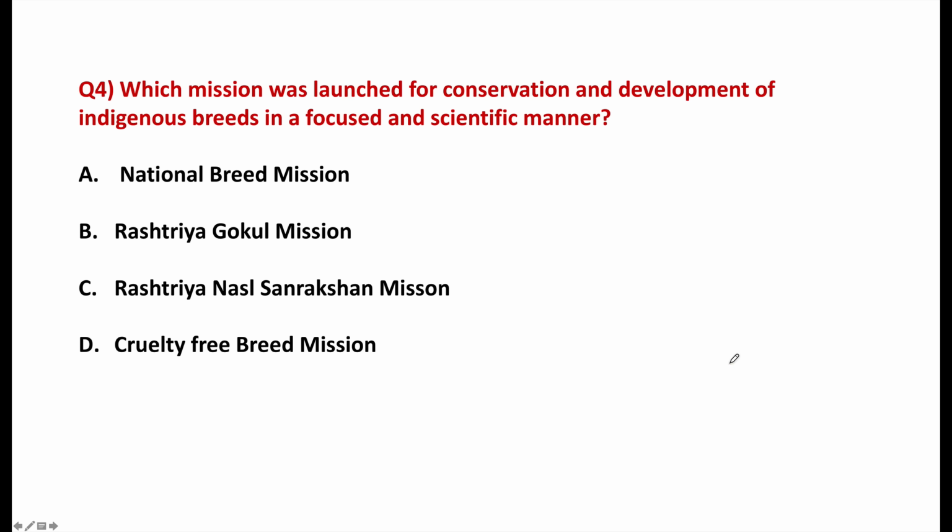Which mission was launched for conservation and development of indigenous breeds of cattle in a focused and scientific manner, so that we can enhance our milk production? Not only that, we can let go of the foreign breeds and focus more on the Indian and indigenous breeds. It is called Rashtriya Gokul Mission. The objective is very simple: to improve the genetic makeup, enhance milk productivity, and distribute disease-free, high genetic merit bulls for natural service.